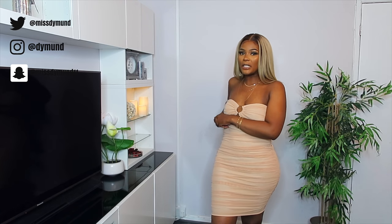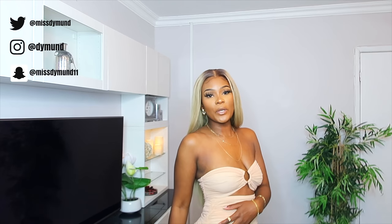Okay, I've got this in a size medium and it actually fits a lot better than I anticipated. So the little boob tube thing could be a little bit tighter, just a little bit. I feel like I'm not really secure, but that's something I can literally do myself. I can just bring it in just a little bit here on the sides. Like I always say, it kind of gives that illusion that it's big, even if it's really not. And it has these ruched details just here.